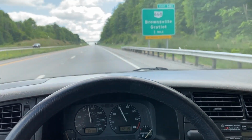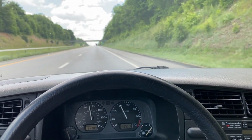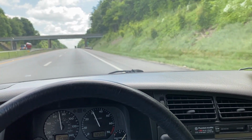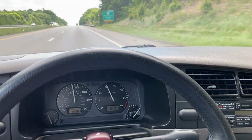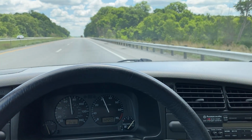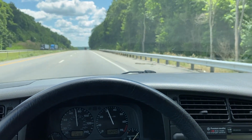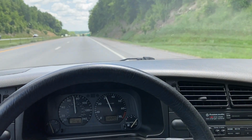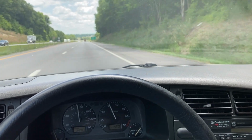I know they did brakes, tires, and exhaust system at one point. Other than that, I guess this car hasn't really needed that much due to the low miles. And, well, these are pretty good cars, from what I understand. Some Volkswagens of this era were a little hit or miss. But I think these with this 2.0 liter engine, I think they're pretty bulletproof. I think this is a pretty reliable car.